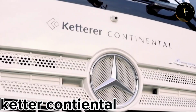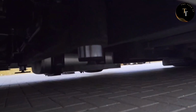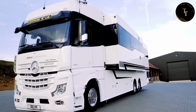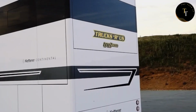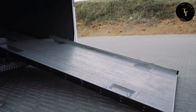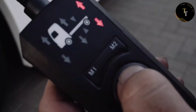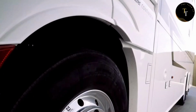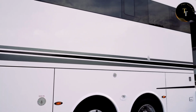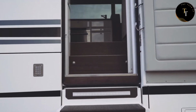Ker Continental, introducing the perfect motorhome for travelers who want the freedom of a motorhome without giving up their car. Made by the German company Ker, this luxury RV is built on a Mercedes-Benz truck chassis and comes fully loaded with everything you could ask for. Inside you'll find a sleek living room, a dining area with a small kitchen, a cozy lounge area, a bathroom, and a master bedroom with a king-size bed and a skylight.